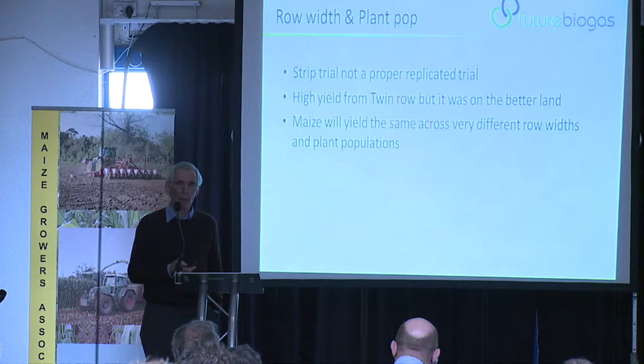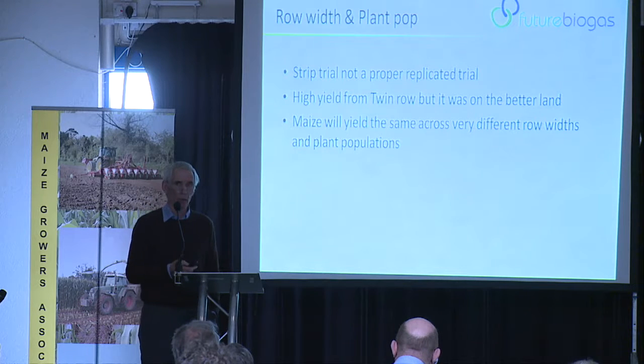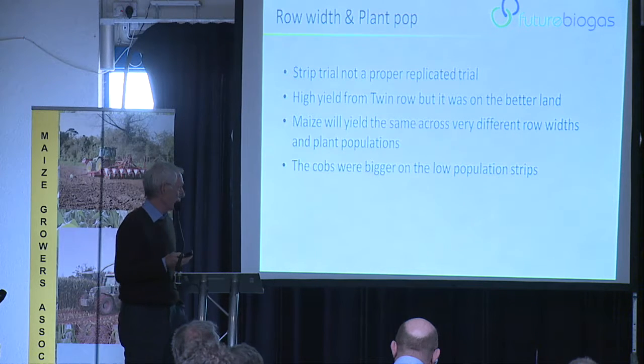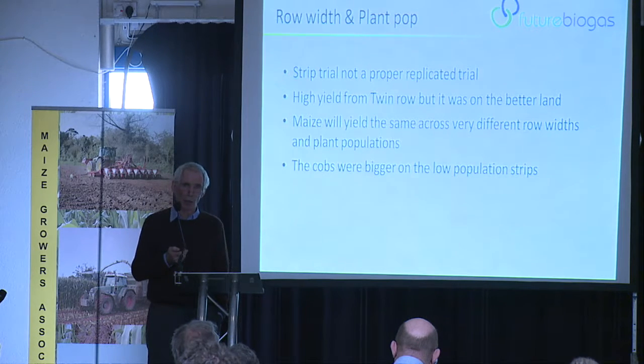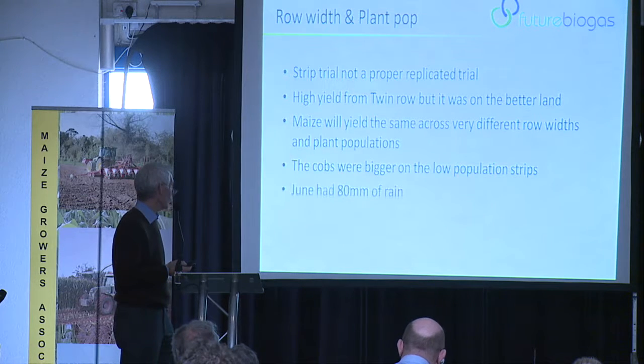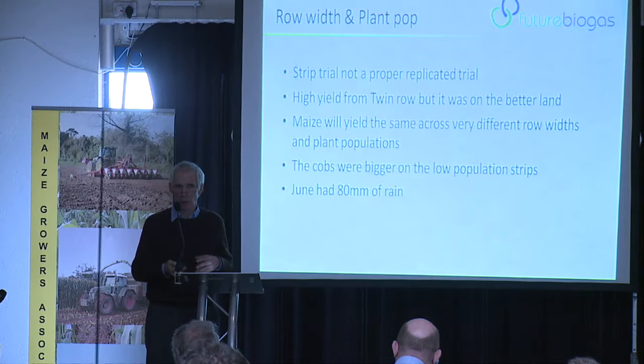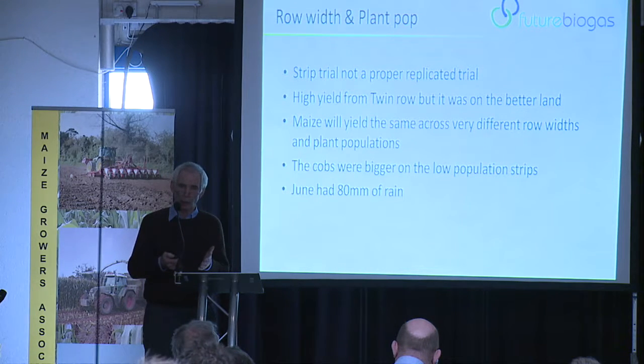What was clear, though, is that maize will yield the same across very different row widths and plant populations, but where the plant populations were lower, the cobs were definitely bigger. And this year there wasn't a huge drought problem at the site because it's on chalk and because there was 80 millimetres of rain in June.